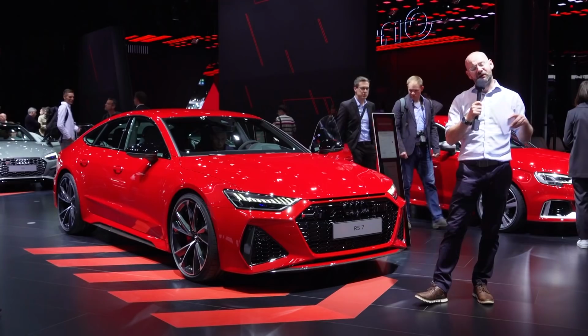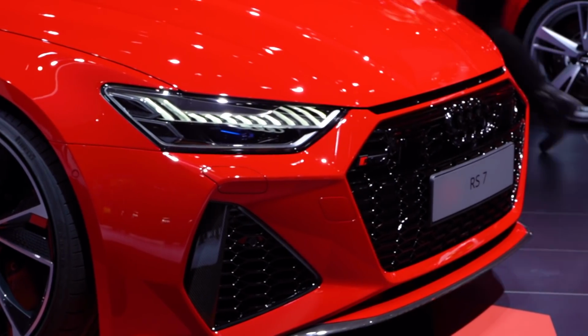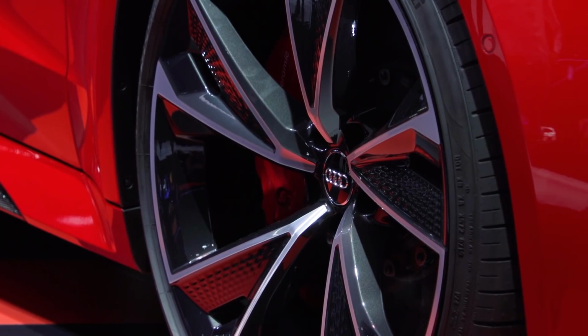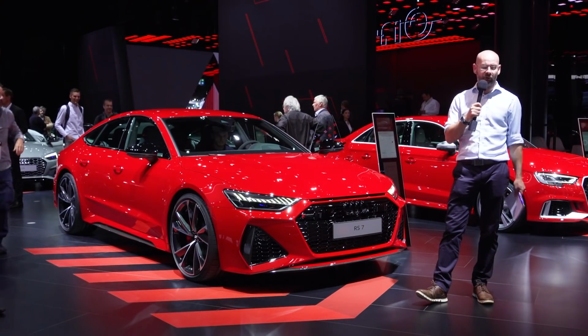miles an hour. Now, the RS7 comes to the UK in January 2020, with the RS6 following in March. There are no prices yet, but the last RS7 was 87,000 quid, so you can expect a small increase on that.